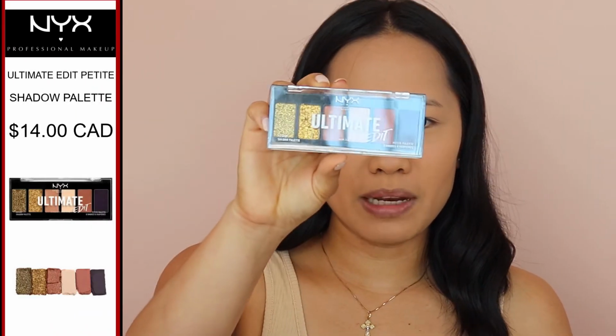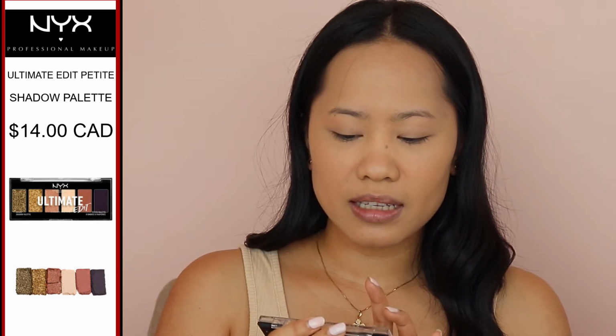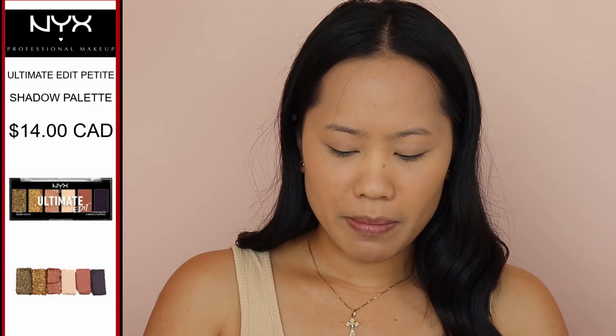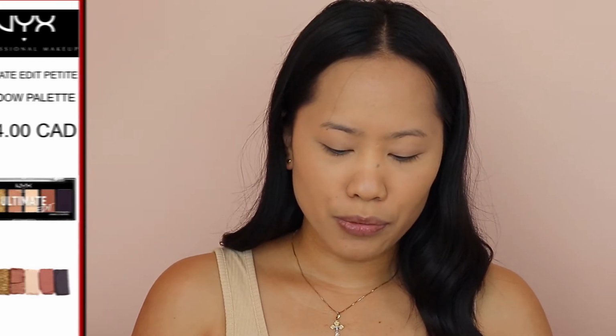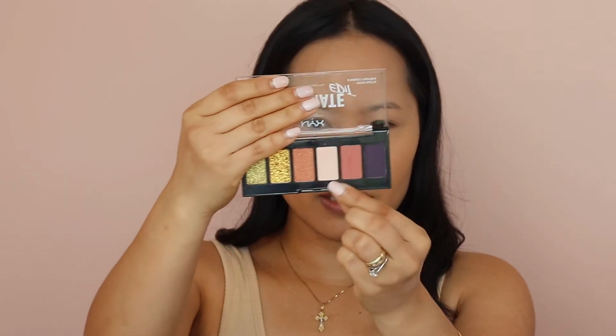Now let's jump into our next one, which is the Ultimate Edit, the eyeshadow mini palette. This one is the Ultimate Utopia. There are 6 shades in here. There is a mix of finishes: about 3 mattes, these 3 on the end, and 2 metallic and 1 satin finish.